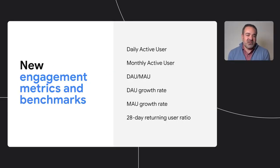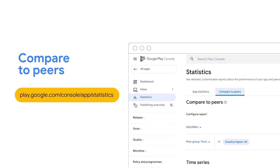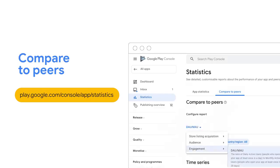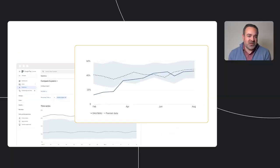We've taken the best of our exclusive ecosystem data and contextualized your engagement performance against your key markets. These are our new engagement metrics with benchmark comparisons. You can find this in the statistics page under Compare to Peers, our new area for metrics that are designed specifically to help you understand how your app is performing relative to similar apps. The new metrics here include peer set benchmarks, which provide performance trends for over 250 different types of apps and games. These metrics enable you to draw comparisons without having to worry about the size of your user base. They focus on high-quality apps by excluding small, underperforming, or abandoned apps.